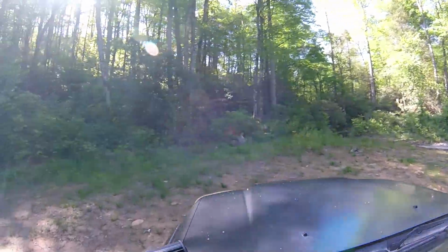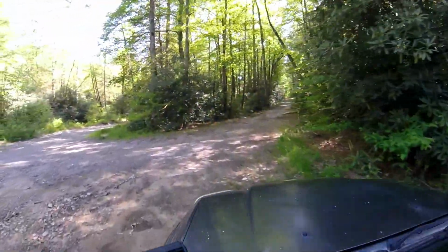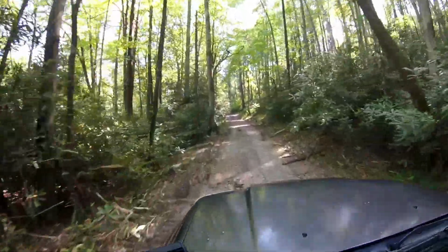It was getting late, we decided not to do that. We turned around and started heading back up to the top of Coleman, to the top of the mountain of Coleman.